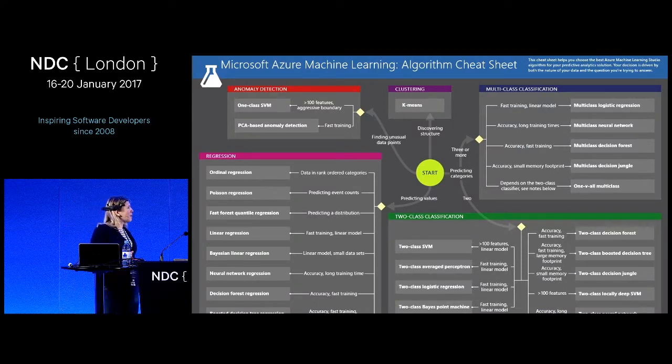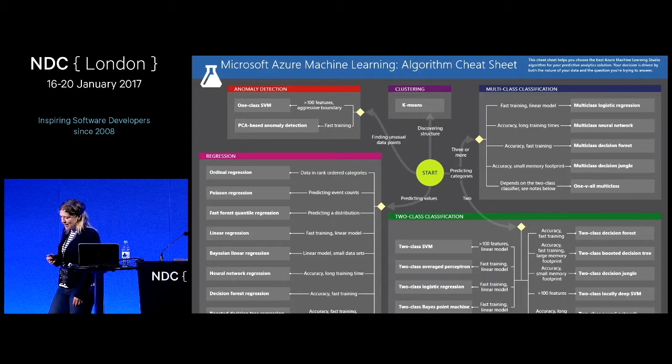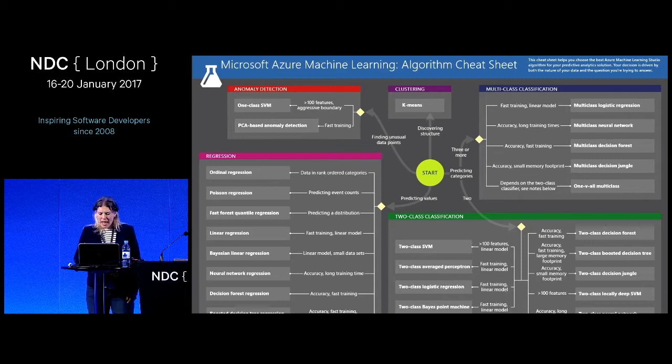cheat sheet, right? Okay, so this is a wonderful resource that this lovely data scientist, Brandon, on the Azure ML team put together. And it's based on you start with a large friendly start node. And then first you break down what problem you are trying to solve. So if you just want to find structure in your data and group similar things together, you might want to use a clustering algorithm. And so we have a k-means clustering algorithm, which is the most popular type of clustering algorithm available.